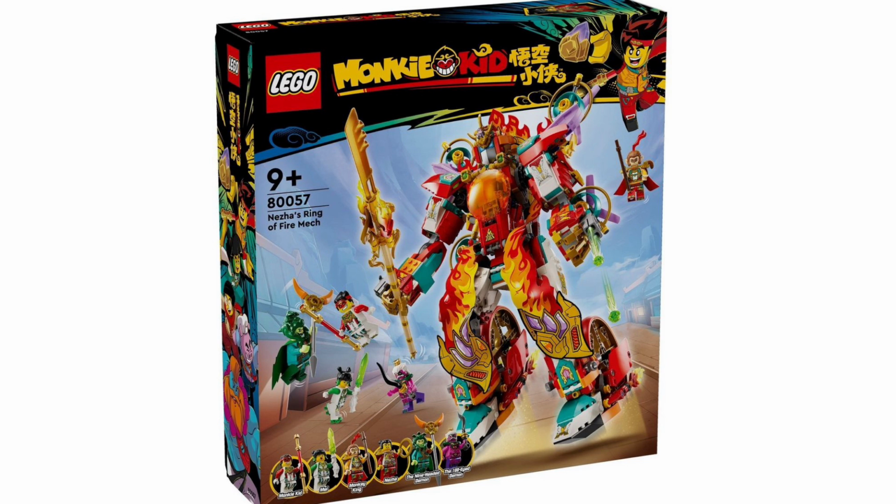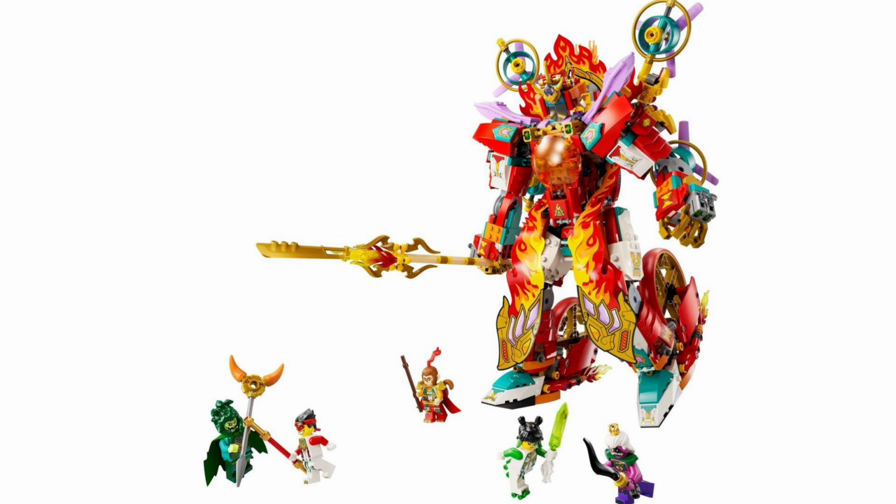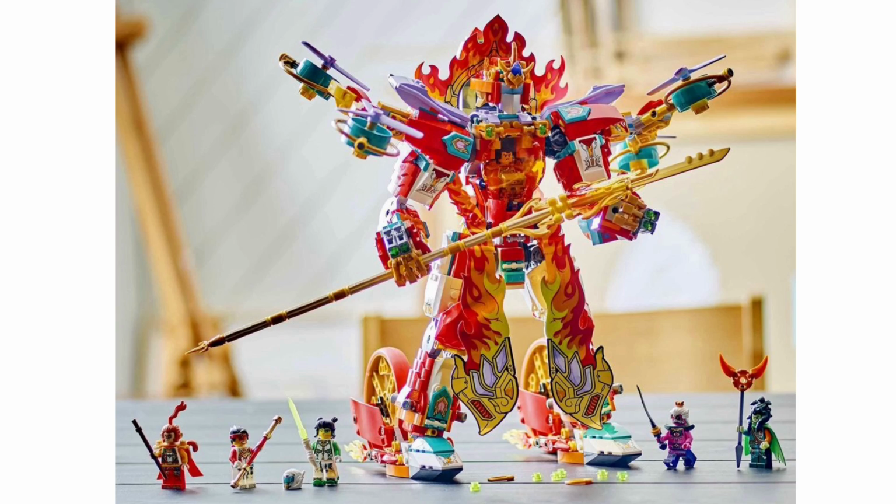Next up we have set 80057, and this is Nezza's Ring of Fire mech, recommended for ages 9 and over. I gotta say, when we saw the first pictures of this one, it looked a bit weird in my opinion. It looked a little bit off. Wasn't really a massive fan of the mech. However, I gotta say, now that the full set of official pictures are out, I actually quite like it. It's quite unique and different. Love the sword piece as well that they've got going there for the mech. But yeah, it's just a really nice and unique build for a mech.